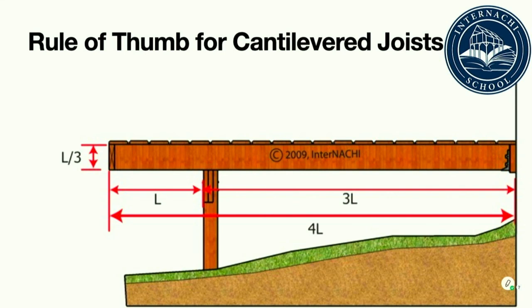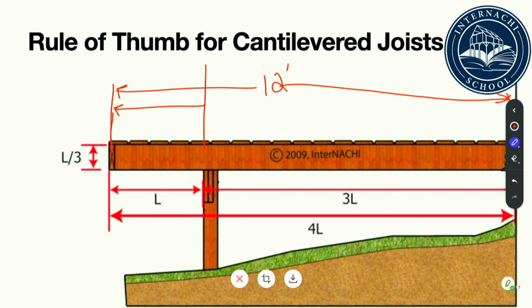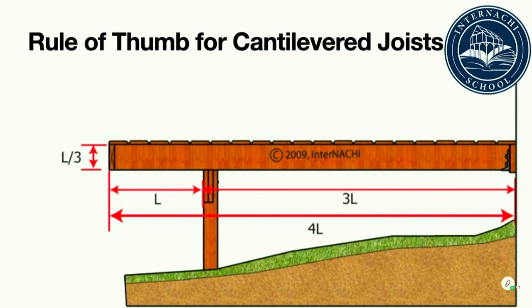The image above depicts a cantilevered deck. Joists should be cantilevered no more than 1/4 of the joist length, or 3 times the joist width, nominal depth, whichever is smaller. So what they're saying is, let's say this floor joist here is 12 feet total length. If I take 25% of that 12 feet, then we're looking at 3 feet. So this cantilever is from this point here, and this should be no more than 3 feet. It's 25% of whatever the overall length of the floor joist is.